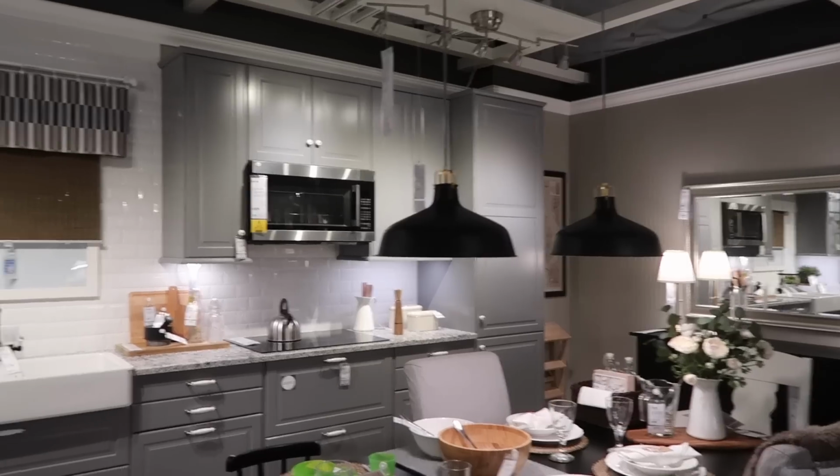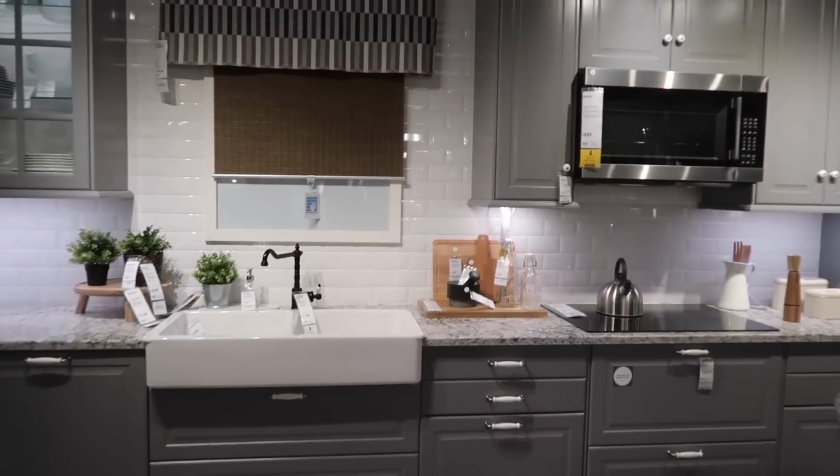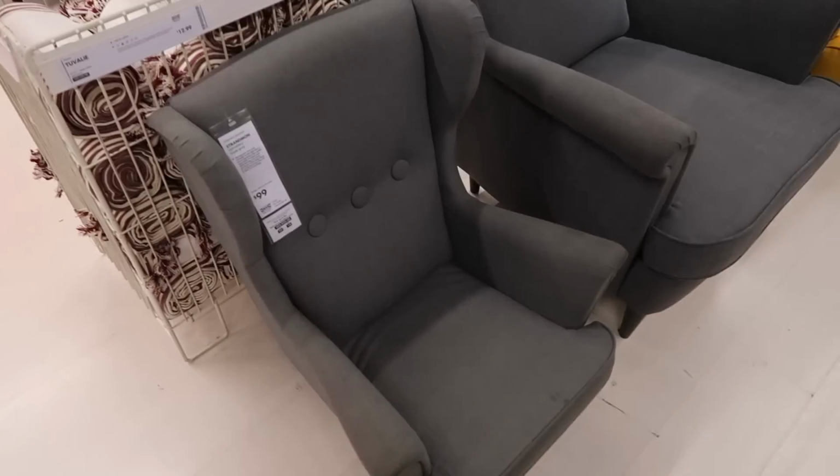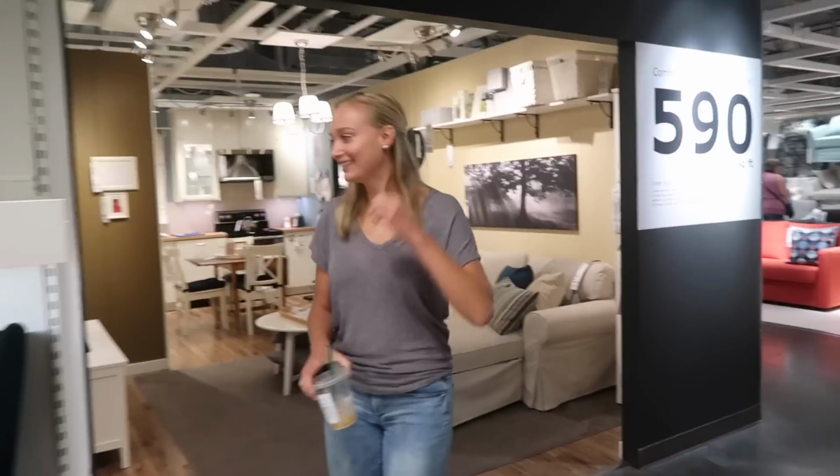Oh my gosh, this might be my dream kitchen. That's so pretty. I love how they did the gray cabinets with the white backsplash. We should buy this for Katie, for our littles when they come visit. They have a little chair just for them. This could be like our apartment.